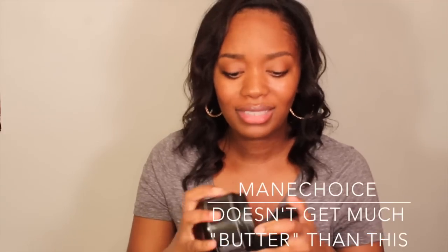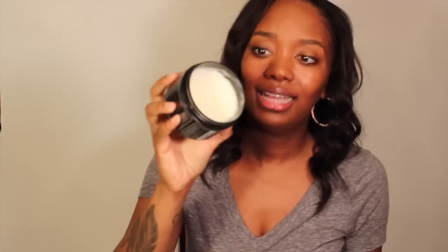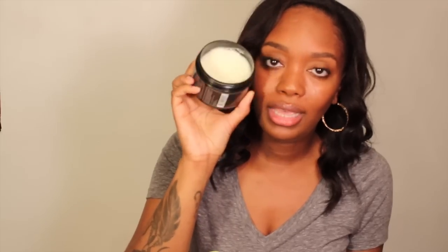This is like a butter, and this lasts forever. I think I got this in December or January, and we're in July. Look how much I got left. You see the black rim around the inside? The inside of the container is black, and all that white stuff you see is the butter. Oh my god, it's so, so good.